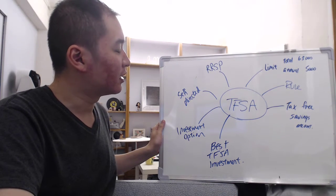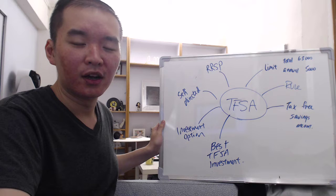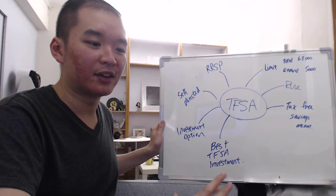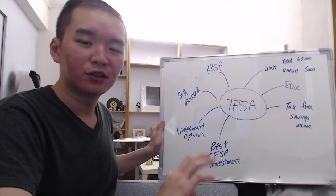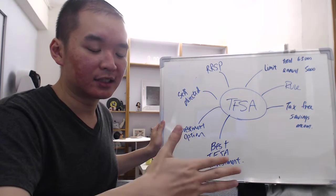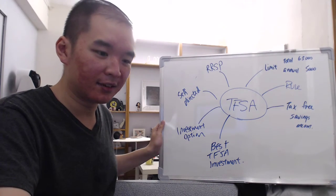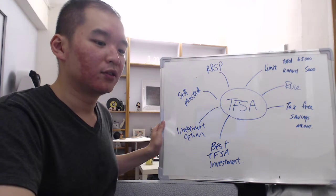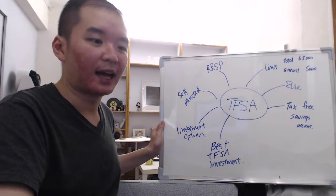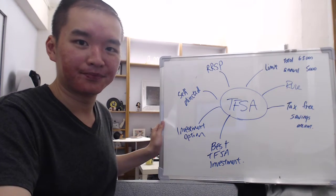Okay, so I think one of the more common questions is, what is the difference between RRSP, which stands for Retirement Savings Plan, versus TFSA, which is a tax-free savings account. For RRSP, when you put money into the account, it is considered pre-tax money. That means you get a tax refund for the year you put money in. Then you can grow your money within an RRSP for as long as you like. Usually people let it grow until they retire, and then they take it out. And when you take it out during that time, you'll get taxed that year.